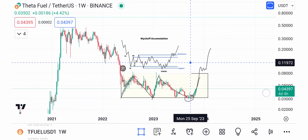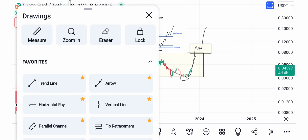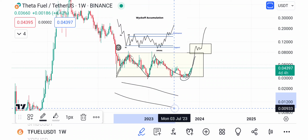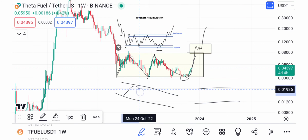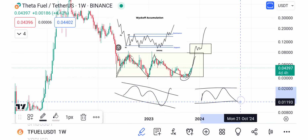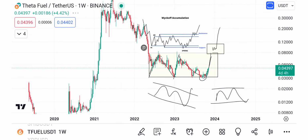Yeah, now that I'm looking at it, it actually looks much more clear. Because remember, Theta is sort of the same type of pattern, but it's sort of weighing down like this. It's sort of slanted, whereas Theta Fuel is more in an orderly way. So it looks like this is Theta, and then this is Theta Fuel. It looks more clear to me telling the story. So I don't know. This is very bullish to me. What do you guys think?